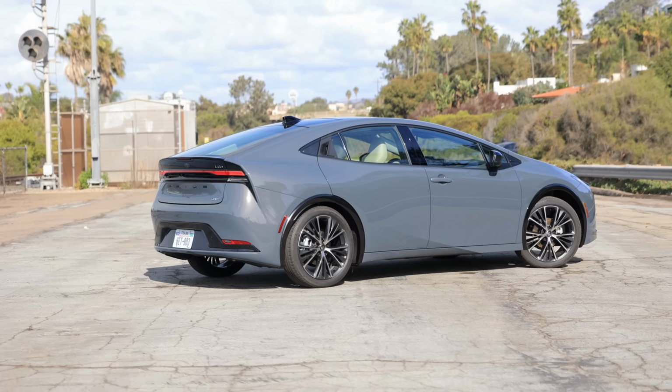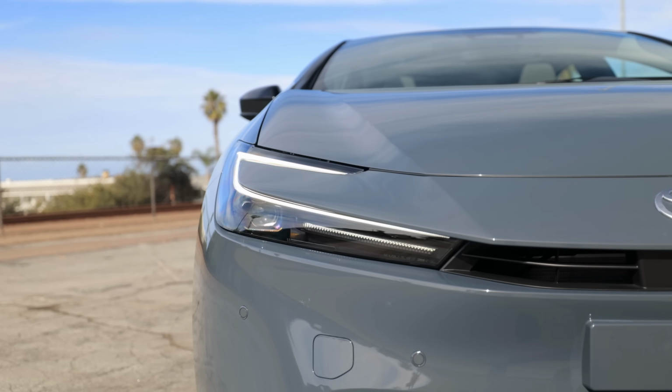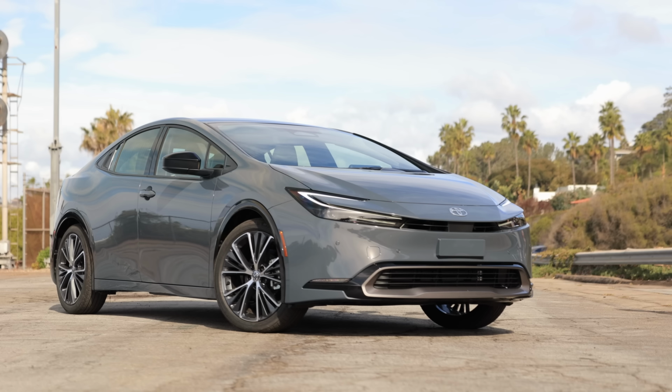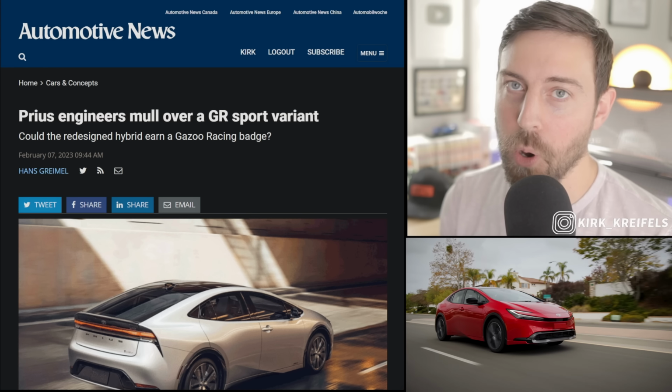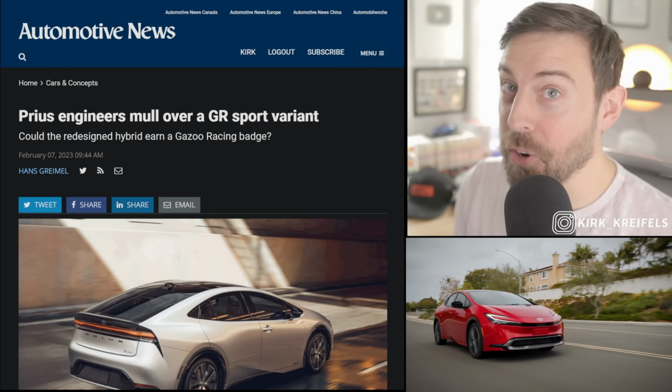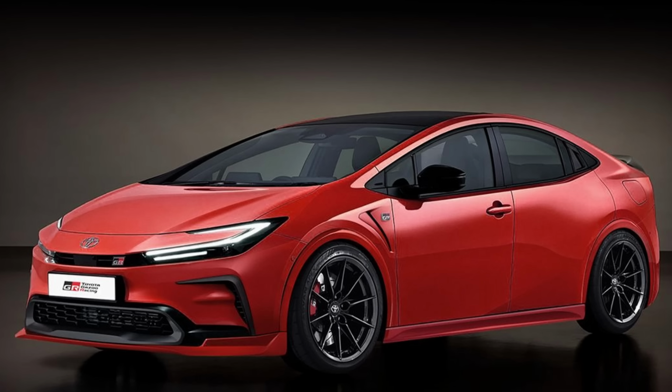Today we got new details on the plug-in hybrid Prius Prime coming out of Japan. I will be driving it at the end of March, so I'll have full details then. But in the meantime, we got some fresh updates on battery size, electric motor output, and we also have information that Toyota is playing around with the idea again about a GR Prius. So let's get into it.